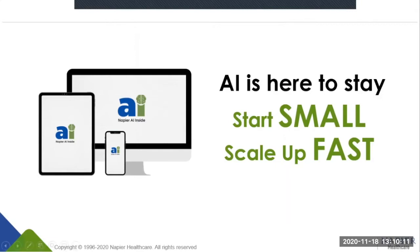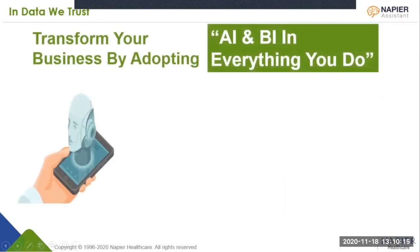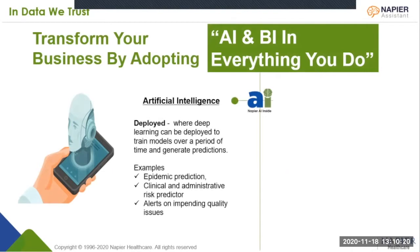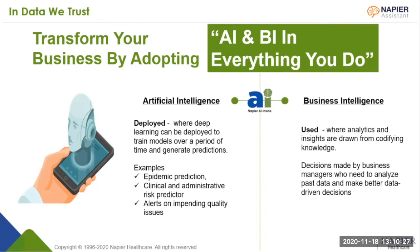Moving on to the presentation itself. We see that we can use AI to transform your business, right? By not just using AI to get more insights from the data that you've collected within your organization. Artificial intelligence and machine learning can be used to extract that information and look at trends, to enable you to make better data-driven decisions.